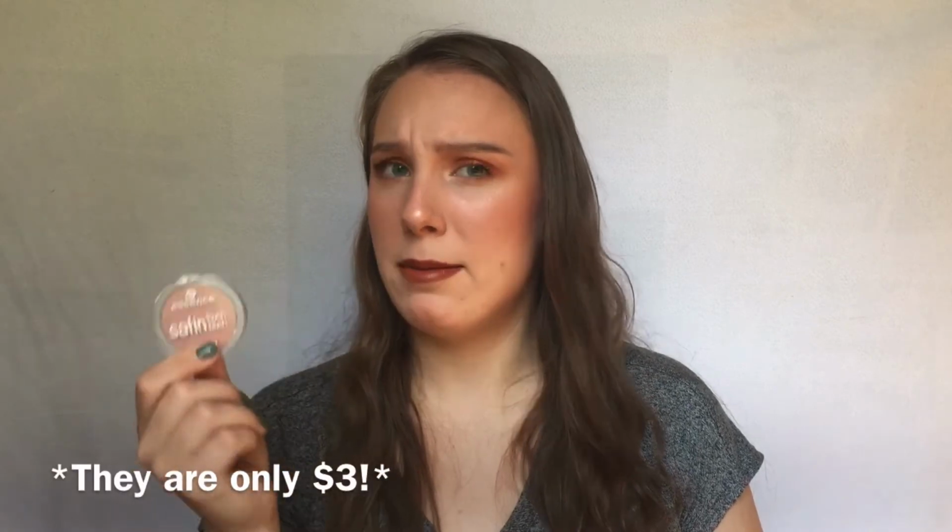And I think these are only a few dollars, maybe $4 to $5, maybe $6, but that is very cheap for even a drugstore blush. And then I also chose a liquid blush, which has been compared to the Glossier liquid blushes. I forget what they're called exactly, but this is the Flower Beauty Blush Balm. This one is in the shade Cinnamon. This is my favorite shade that I have.